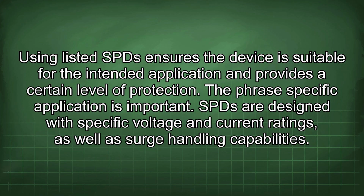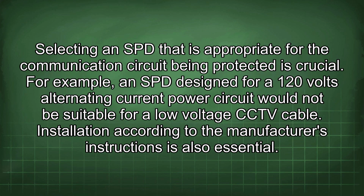The phrase specific application is important. SPD are designed with specific voltage and current ratings as well as surge handling capabilities. Selecting an SPD that is appropriate for the communications circuit being protected is crucial. For example, an SPD designed for a 120 volts alternating current power circuit would not be suitable for a low voltage CCTV cable.